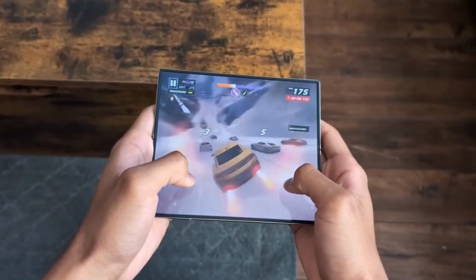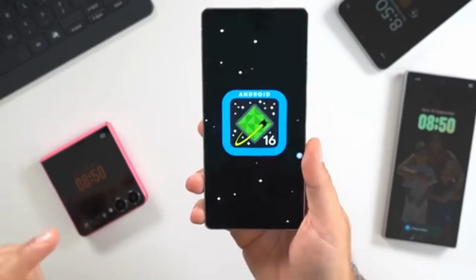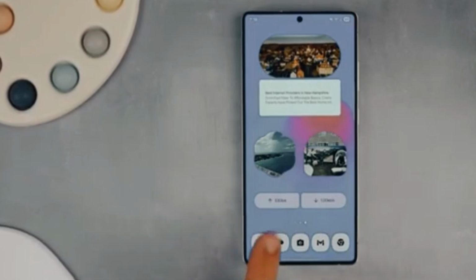This is a big improvement compared to what happened with One UI 7 earlier this year. Back then, updates were late, communication was poor, and users waited for months. This time, Samsung looks more organized and is pushing updates faster.